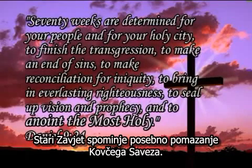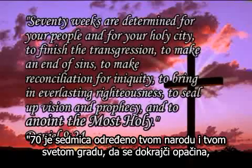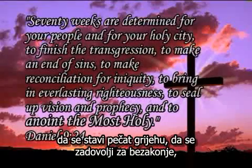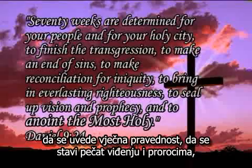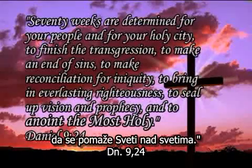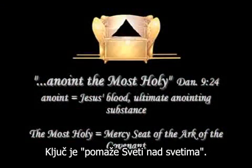In the Old Testament, it mentions a special anointing on the Ark of the Covenant. 70 weeks are determined for your people and your holy city to finish the transgression, to make an end of sins, to make reconciliation for iniquity, to bring in everlasting righteousness, to seal up vision and prophecy, and to anoint the Most Holy. Anoint the Most Holy is key here.